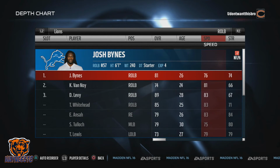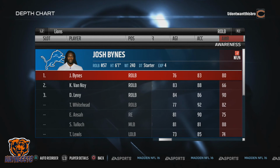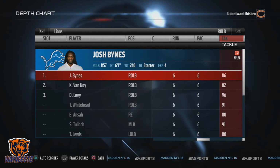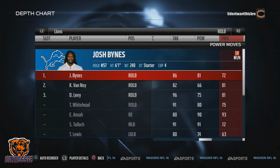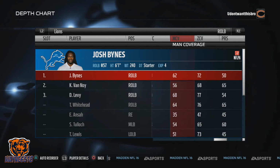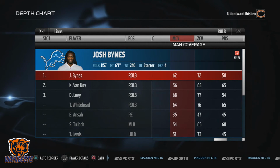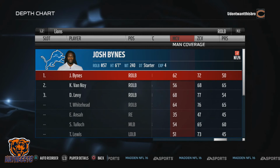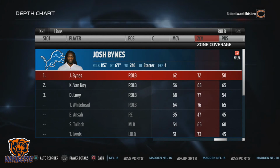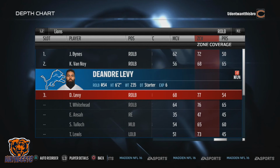But we got Josh Bynes, man. His speed is 76. Not that good, but if we put this guy in a zone coverage, look at his zone coverage. His tackle is 86, hit power 81. That's decent. Look at his zone coverage, 72. His man coverage is 62. So if you're gonna be man coveraging that tight end, you gotta do it yourself. You gotta grab this guy and control him. Get those users up. But his zone coverage is decent, 72. Then we're gonna go with Cal Van Noy and Deandre Levy.